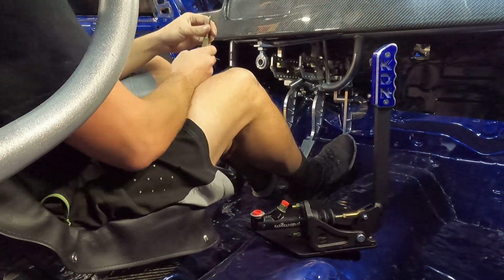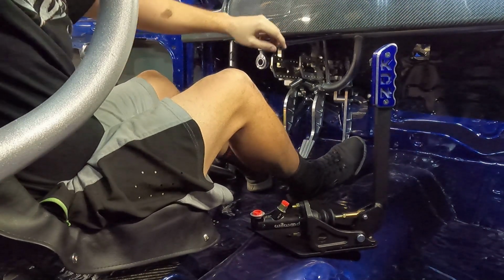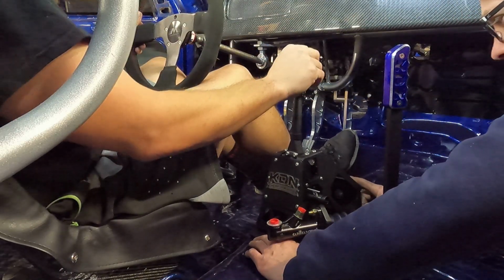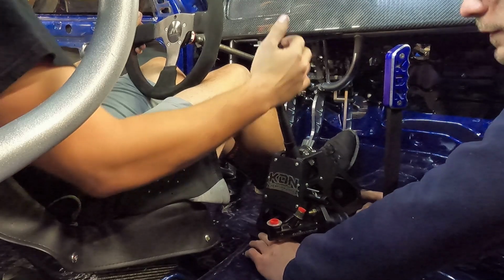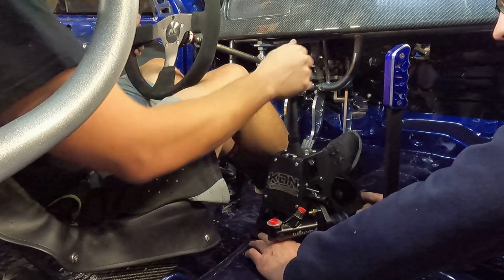Oh man, these billet pedals are nice. Yeah. I mean, I can do it. Cool cluster. But I'm worried about the fourth being too inward. Right. Yeah, you're right. You gotta find that balance.